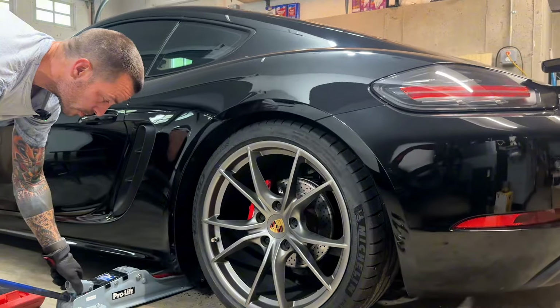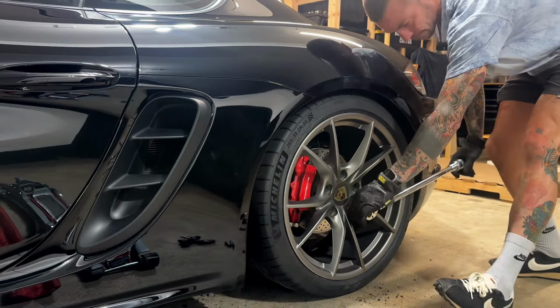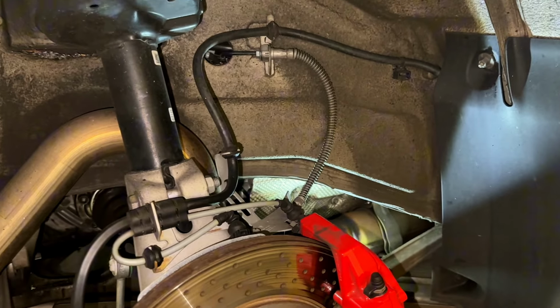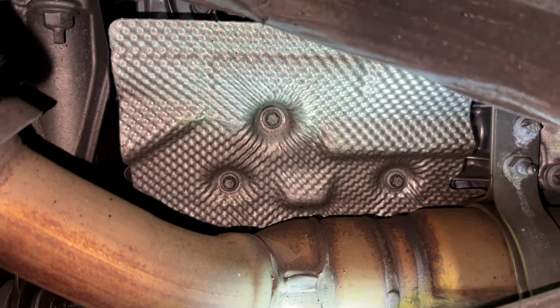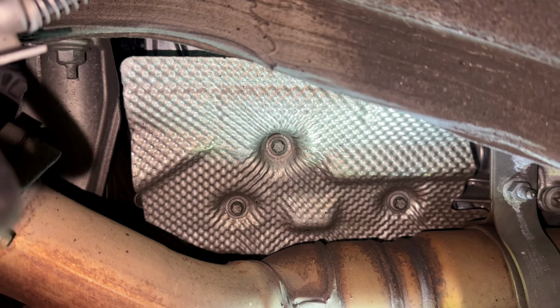And I can torque those wheels. All right, 118 foot-pounds. Let's see. Click. So I was just about to not record the passenger side, because I thought it was going to be the same, but it is E10s, I believe, holding the shield on, versus on the other side it was T30s. So I don't know if that's supposed to be like that, who knows. But in the comments, let me know if that's correct or not.